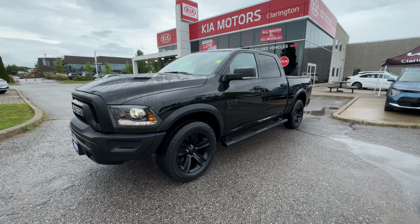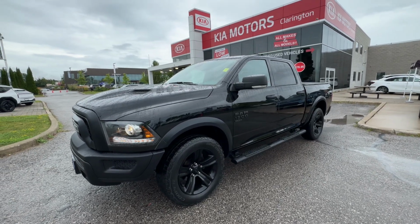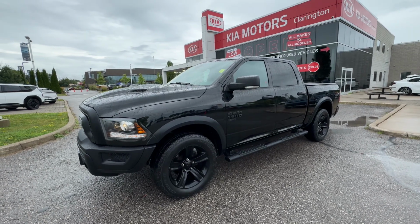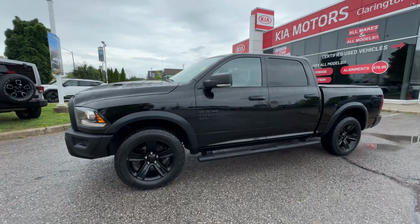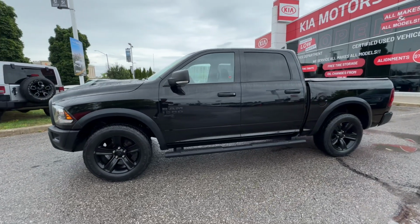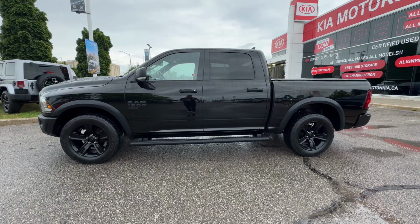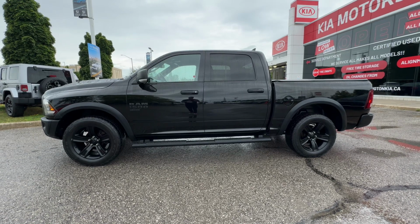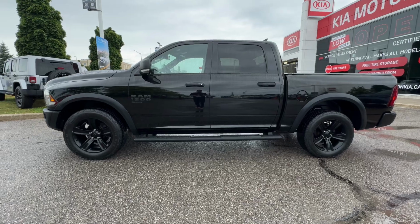Now, as I mentioned, this is the Warlock package. So we will go through a couple of the items that are featured on the Warlock package as well, so that way you know kind of what you're getting. But first and foremost, what you might have noticed is the ride height. The ride height on the Warlock is heightened a little bit. The suspension is jacked up just slightly. Nothing crazy on the Warlock, but you can see here from the sides, the gaps between the wheel wells and the wheels kind of indicates that for you.